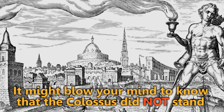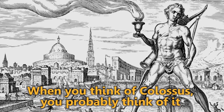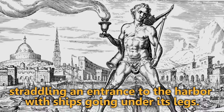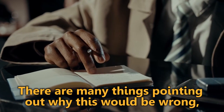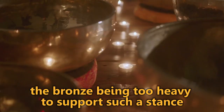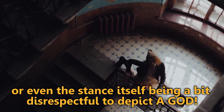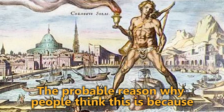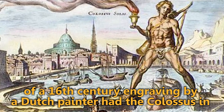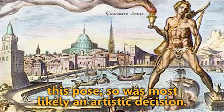It might blow your mind to know that the Colossus did not stand with legs apart at the harbor. When you think of Colossus, you probably think of it straddling an entrance to the harbor, with ships going under its legs. There are many things pointing out why this would be wrong, whether it's from the fact that the harbor had to be closed down for over a decade when it was built, the bronze being too heavy to support such a stance, or even the stance itself being a bit disrespectful to depict a god. The probable reason why people think this is because a 16th century engraving by a Dutch painter had the Colossus in this pose, so it was most likely an artistic decision.